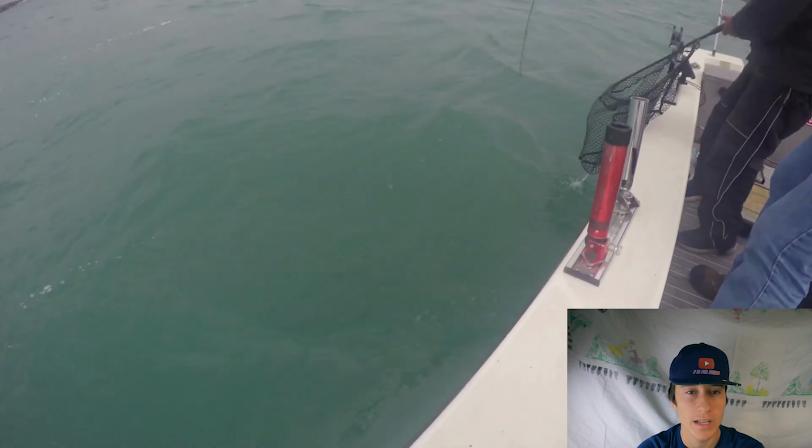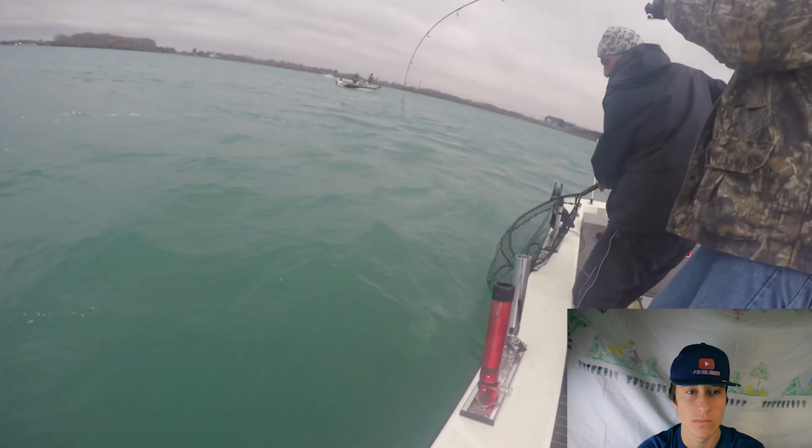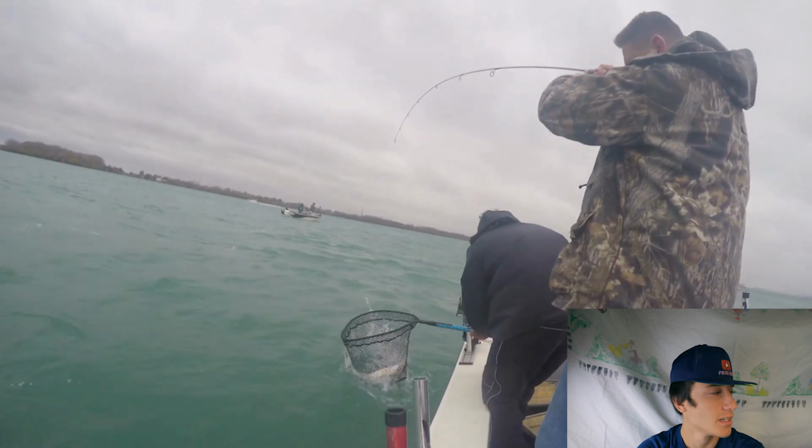Big fella reeling it in. He did an amazing job. Absolute great catch.